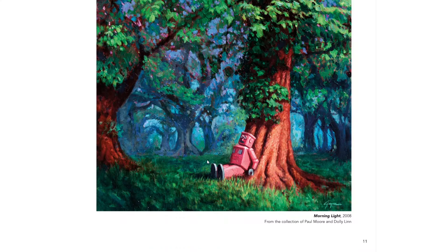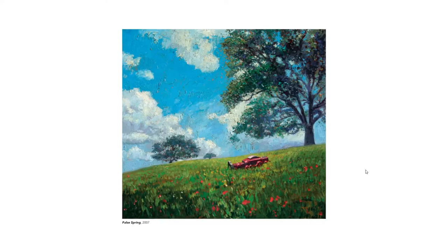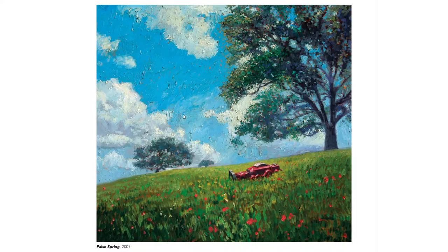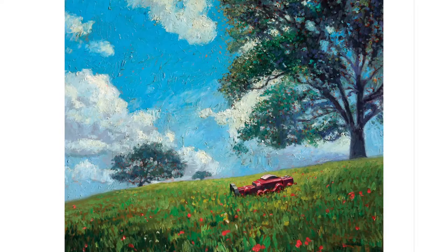Wow. Morning light. Yup. Just ever so slightly coming in. Okay. False Spring. Okay. Oh my god, I love that texture, man. Look at that. That's just some gorgeous texture work right there. Beautiful stuff right here. Oh my god, I love the abstraction that's happening right here.